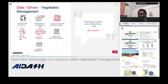Yeah. So this is a digital elevation model.